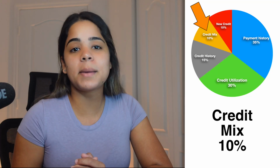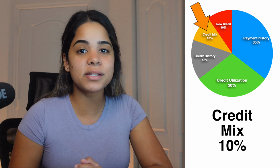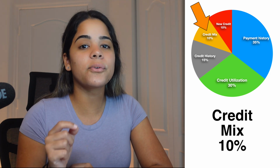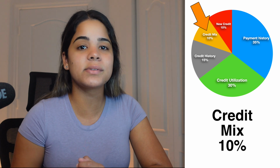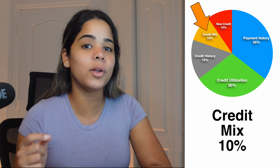Now, the fourth factor that makes up your credit score is your credit mix. Your credit mix makes up 10% of your overall credit score, and it refers to the types of different credit accounts that you may have on your credit file, such as credit cards, mortgages, loans, etc. Essentially, maintaining a mix of credit demonstrates that you can handle different types of credit accounts, which in return helps boost your credit score, and it shows banks and lenders that you can handle debt. So one thing you can do to increase your credit mix is simply add more credit accounts over time.